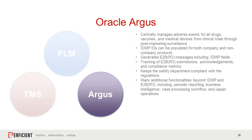And finally, I'll talk about Argus. Argus is our safety database. It's used for centrally managing adverse events for all drugs, vaccines, and medical devices throughout the entire life cycle of those products, so from clinical trials through post-marketing surveillance.